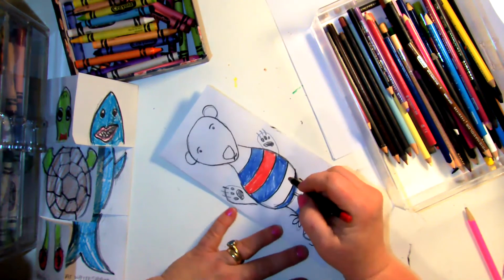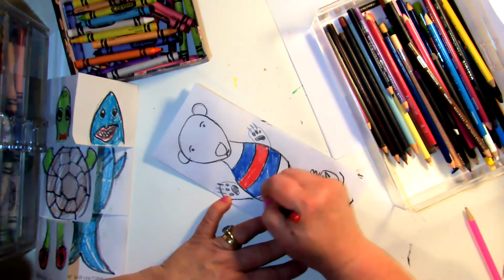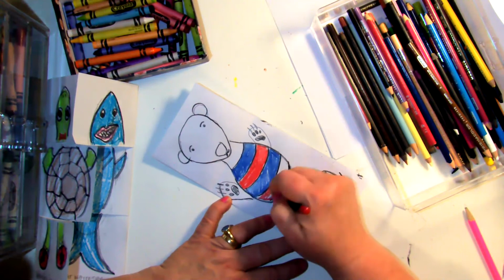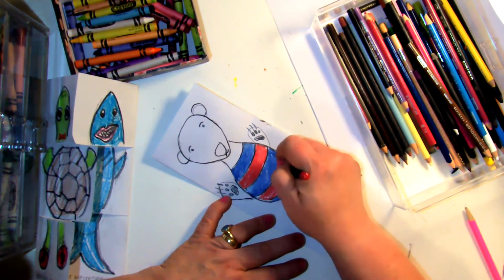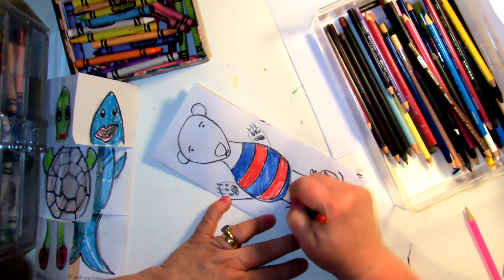pencil is, color pencil. I love Prismacolors. They work so good. All right, we're almost at the fun part, right?